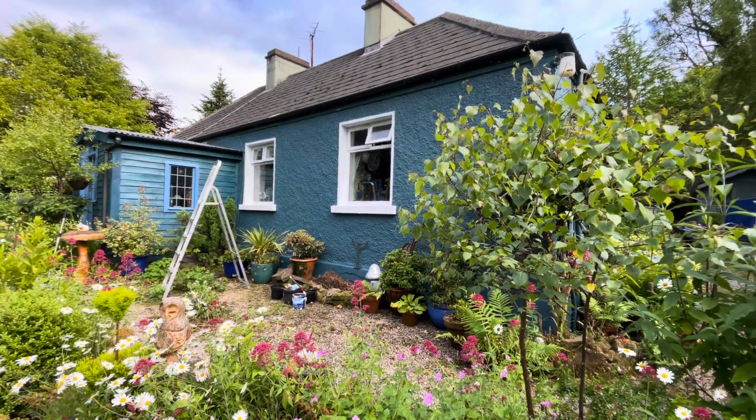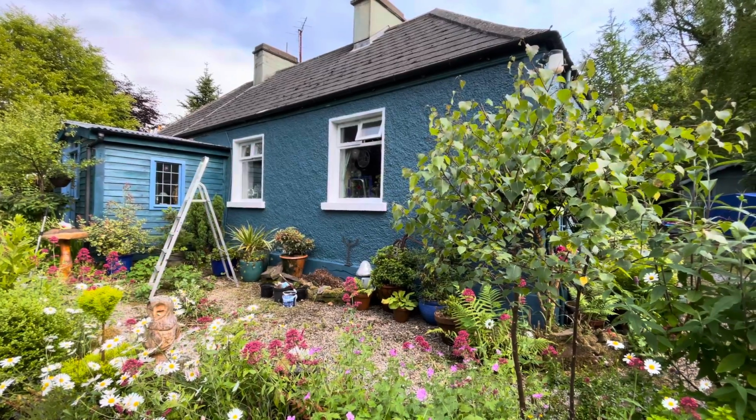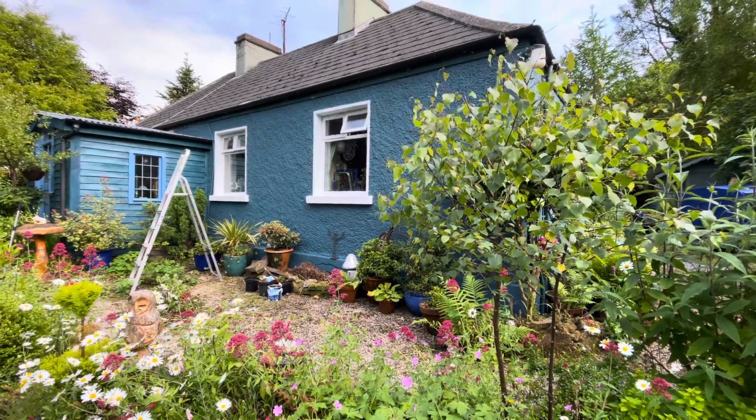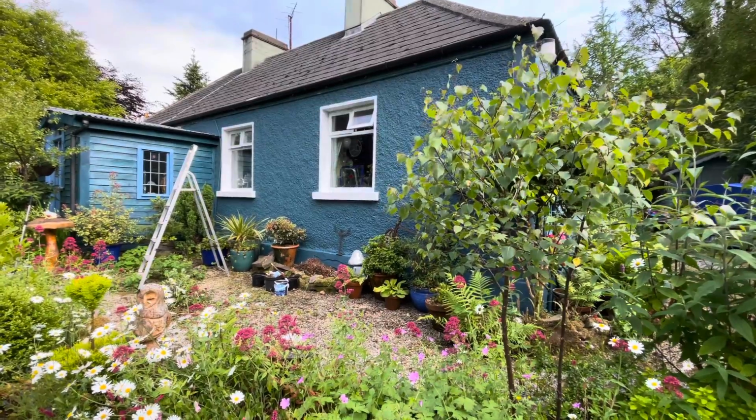What do you think? So far so good, hmm? And of course, most importantly, it's actually weatherproofing the cottage and weatherproofing the windows, you know, the wood and the sills.